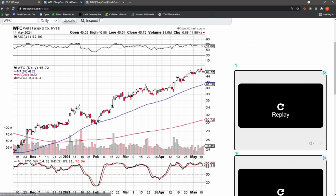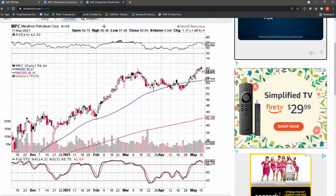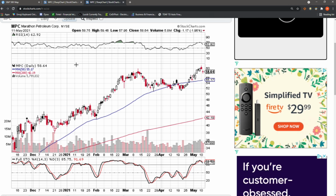And then you might have a little bit of tech because everybody has tech. Everybody owns Apple. The majority own Apple, Tesla, Microsoft, those bigger companies that are a little bit more safe to invest in. And then you can go to your energy sector and get into energy and stuff like that. And again, in energy, we're looking at MPC, a big oil company.